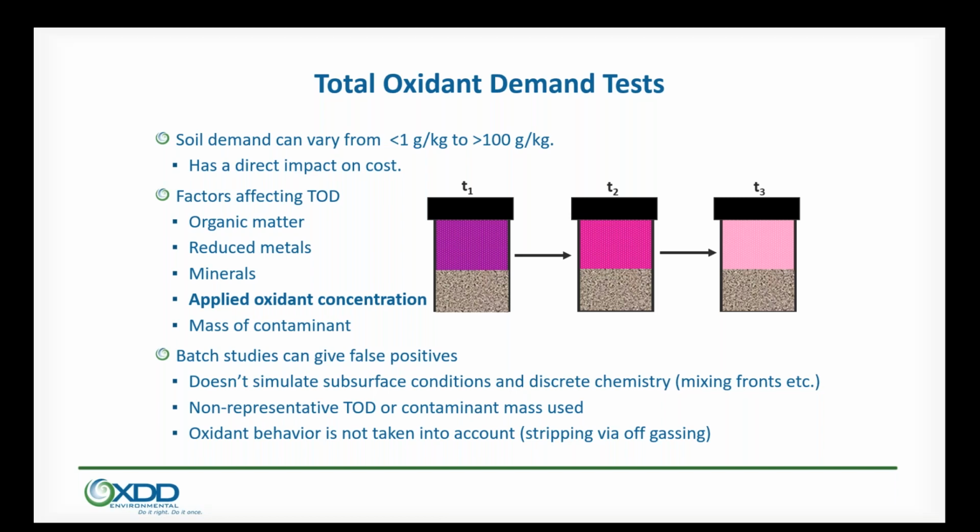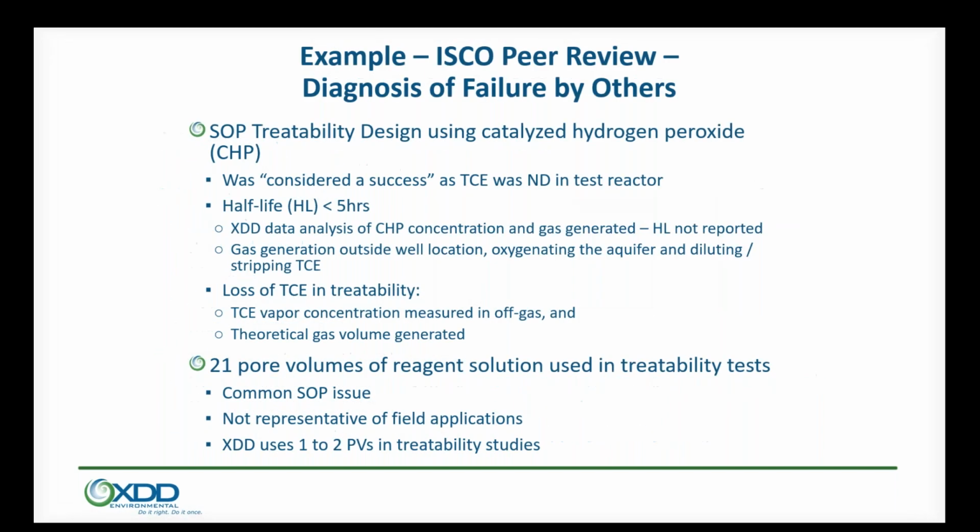When we do them on soils, it's very hard to get a sample that's representative of everything that's at the site. So that can be an issue. And then the oxidant behavior is not taken into account. Next, we have an example.